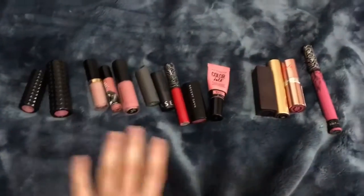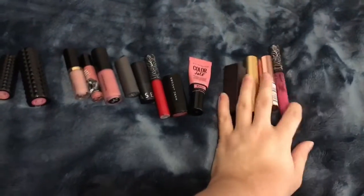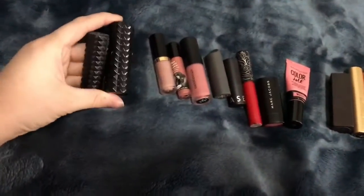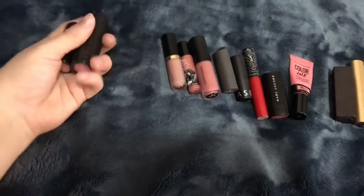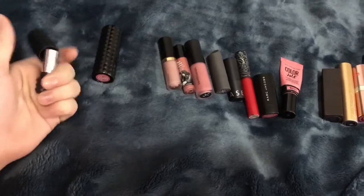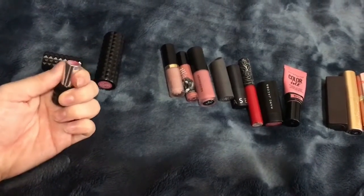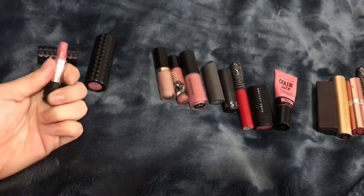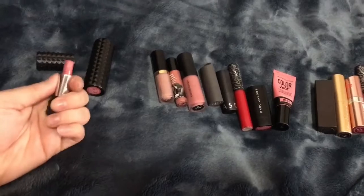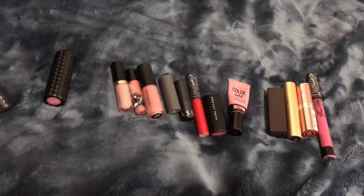Alright guys, so this is all my lipsticks. I kind of ordered it in samples and big size. These 2 are the same, so I put them together. These are both the old studded Kat Von D formulas, in Magic. I liked this one and I wore it every day for like a month, and I was afraid I was going to run out of it. So, even though I'm clearly not, I bought it in the big size just because I thought I was going to run out of this.